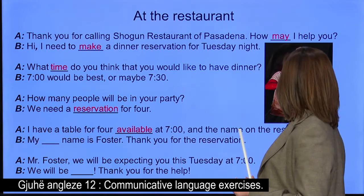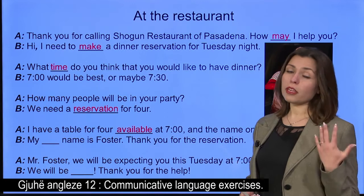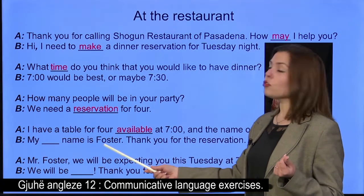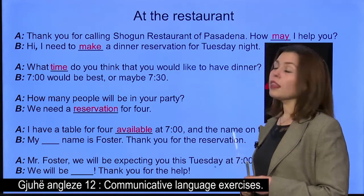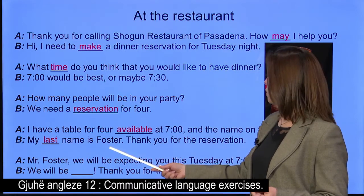And the name on the reservation? The waiter or the manager is asking on the phone the name. My name is Foster. What is Foster? First name or last name? Of course, it's last name. So we're saying, my last name is Foster.